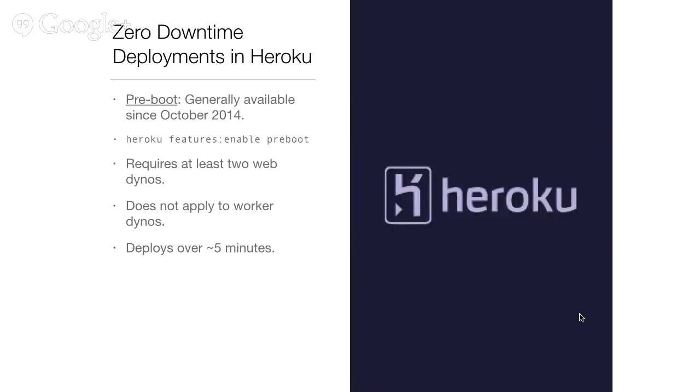So how do you actually do a zero downtime deploy in Heroku? Well, Heroku makes it really simple. There is a feature called Preboot, and this has been in testing for a while, but it's now generally available as of October 2014. And this does exactly what I just described. It does a blue-green deployment in Heroku. And all you need to do to enable it is, in your Heroku console, type heroku features:enable preboot, and it turns on the feature.